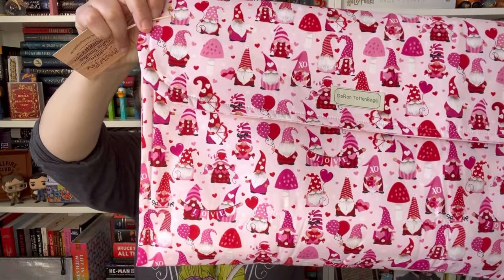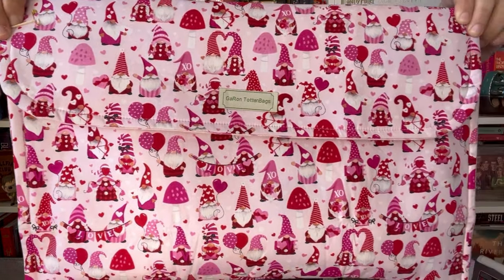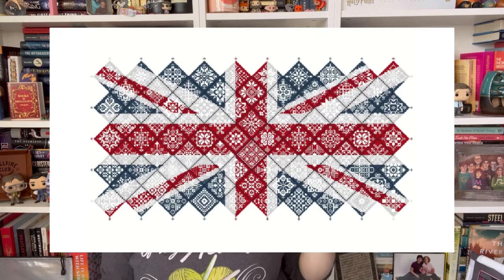So I'm assuming this was February's club bag with the gnomes. I love gnomes, and this is a very nice size bag here. And here's the inside, Sweetheart Lollipops. So living in here right now, I'm going to put a picture up here. This is the British Quaker flag by Vibsters. She is on Etsy.